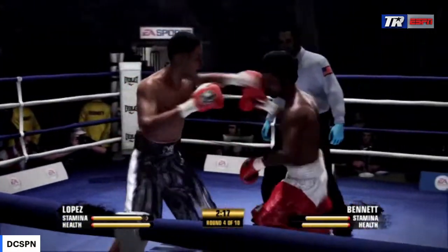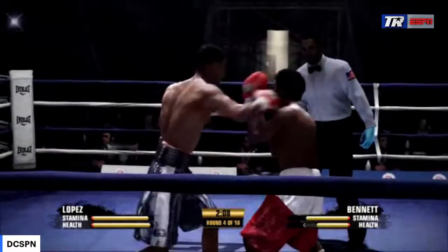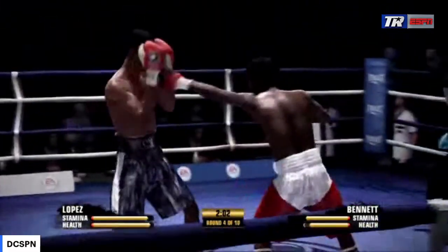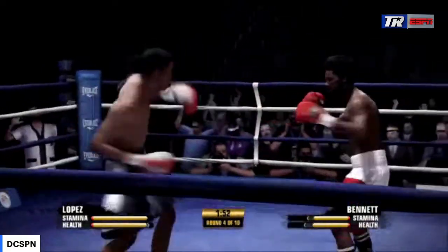Oh, he has that physical asset, no doubt about it. You can see it. But he has to be careful that he doesn't get carried away. He doesn't get reckless with that speed. Combo lands to the head. Good step back counter punch there.